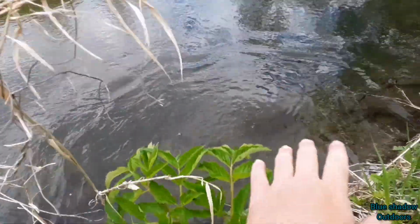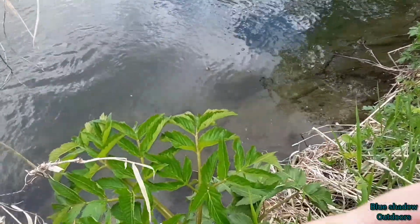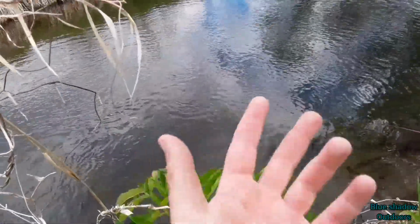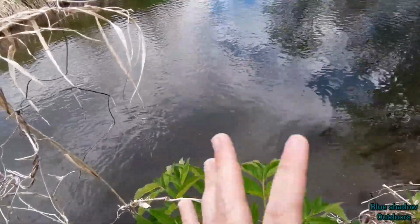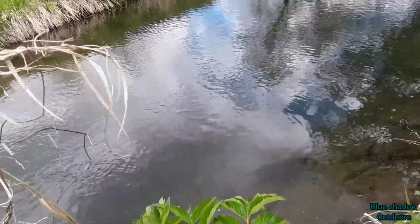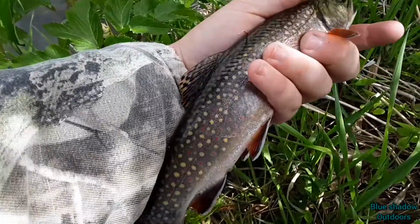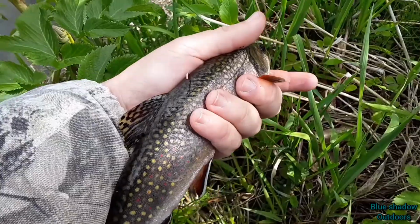So as you can see how clear the water is, these fish can see me pretty easily, so I've got to be quiet. I kind of got to hide behind a tree or something so they can't see me, so they get more active. Just got to kind of let them know that I'm not here. So that's what I'm trying to do here. Well, we're getting a little bit bigger again. That's a nicer one, probably around or over 10 inches. Let's get them back and try to catch some more.